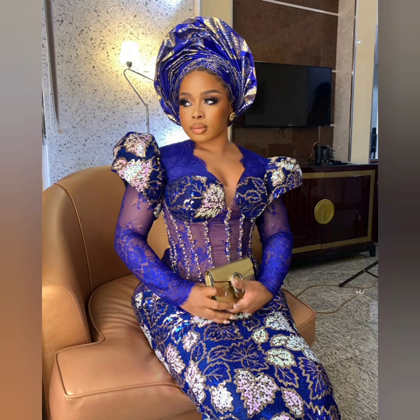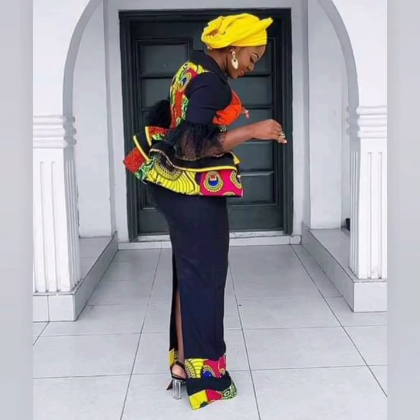This is another beautiful Asoebi style. Guys, what do you think? This is well covered for any kind of event. That gown is good to go.